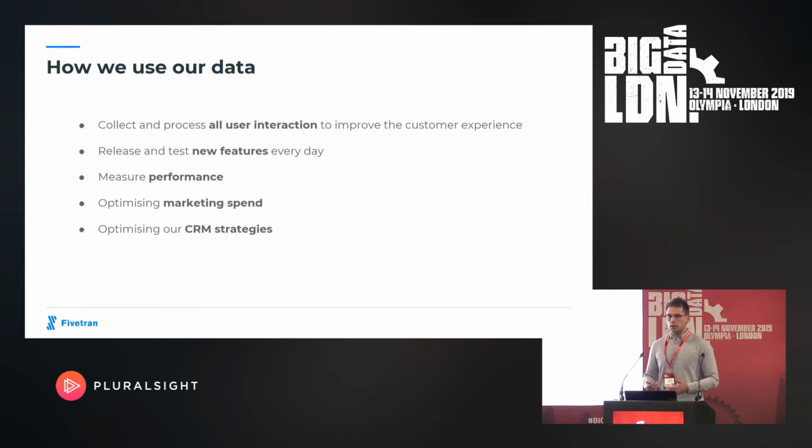We measure performance. We have our KPI trackers. We're optimizing marketing spend on a daily basis, and we're optimizing our CRM and email strategies using all this data and looking at click-through rates and views.